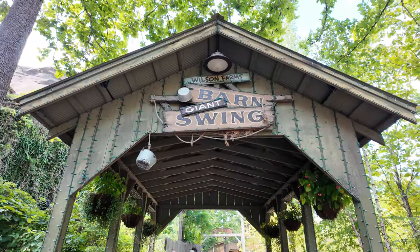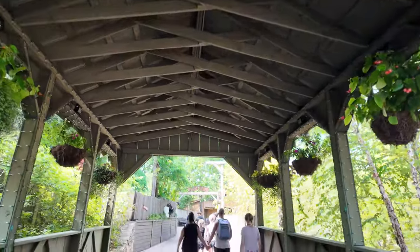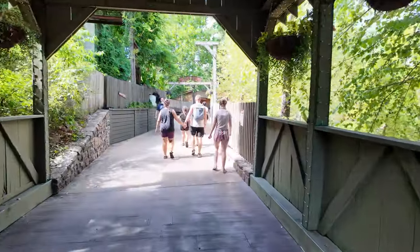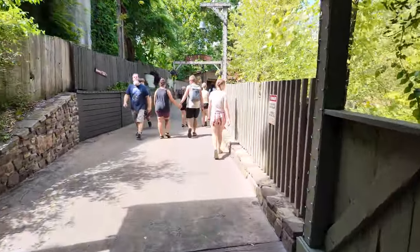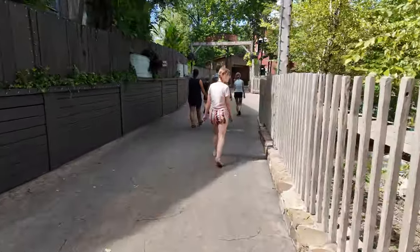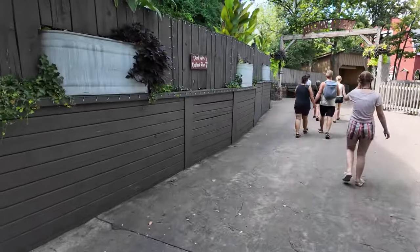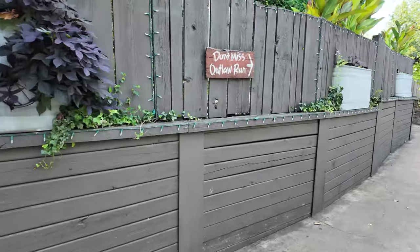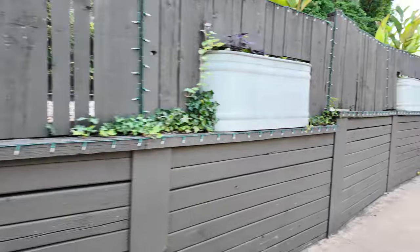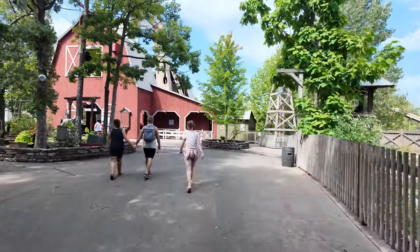All right, it says Giant Barn Swing this way, but I think this is also the way to Outlaw Run, which is what we're looking to ride next. It said it was this way. There was a sign painted on the ground, said Outlaw Run, this direction. Oh, here it is. Here's another one on the wall here. So I think we're headed the right way. There is the Giant Barn Swing.